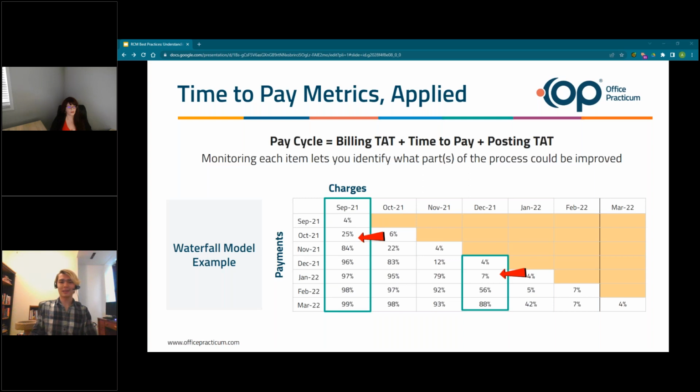And that means likely the first part of our pay cycle, that billing turnaround time and time to pay, is probably where we might be seeing issues. Although again, we'll need to dig into each of the metrics individually in order to get the true sense of where claims are sitting. Now, similarly, you can look at, say, the 4th column on this waterfall model for December 2021's charges and see that there's a similar problem.